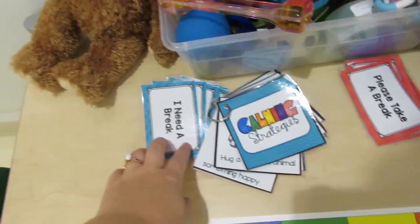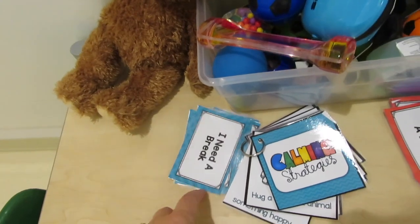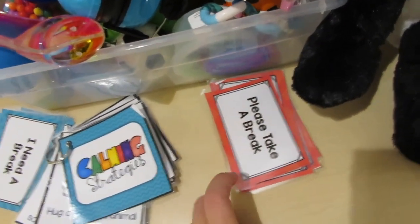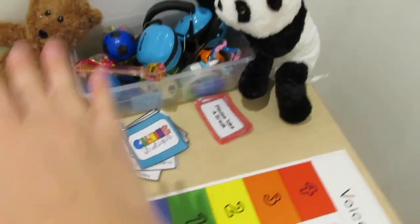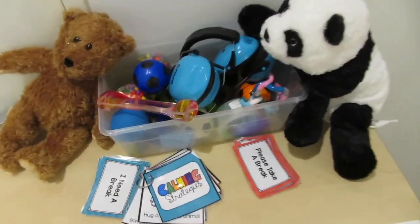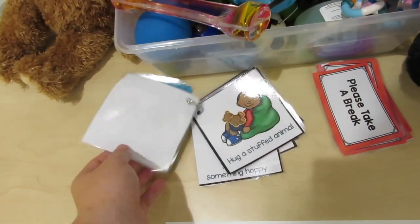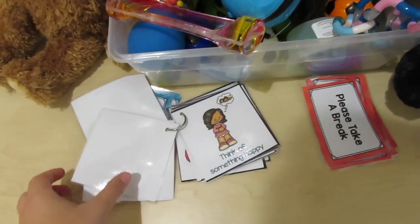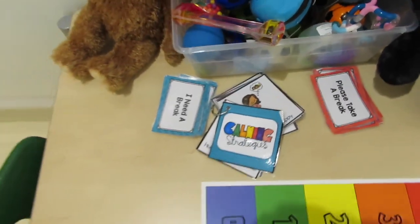And then I have these little cards. This one says I need a break, and so the kids can grab one of these and show me so that I know that's what they need, or I can give them one that says please take a break. I'm not exactly sure how I'm going to use these yet, but we'll have to talk about all these things as a class and talk about how to use them appropriately. And then this one is a little key ring of different things that they could do. Like hug a stuffed animal, read a book, think of something happy, just lots of different things that they can do to help them through the emotions.